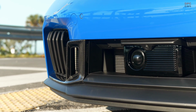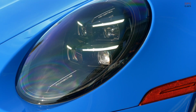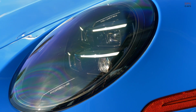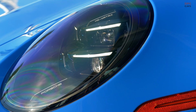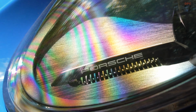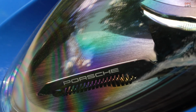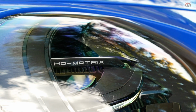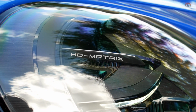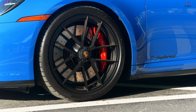Let us talk about looks now, because the Shark Blue exterior is worth its own spotlight. Bold, unapologetic, and unmistakable on the road, Shark Blue transforms the GTS from aggressive to breathtaking. The wide rear stance, sleek front fascia, and pronounced side intakes are all accentuated by this vivid color, making every angle pop with drama. It is not a color for everyone, but it is perfect for someone who wants to stand out. For even more presence, Porsche offers the optional Aerokit Package.